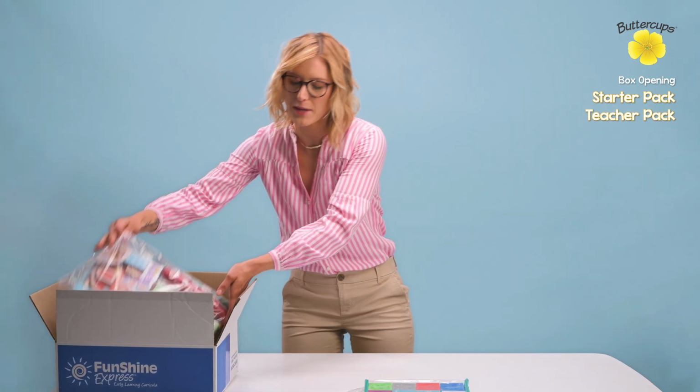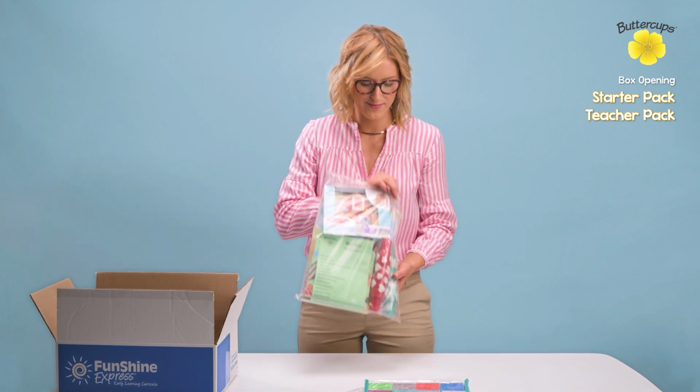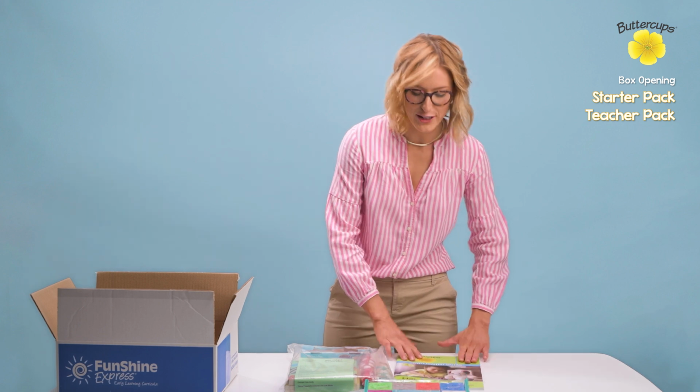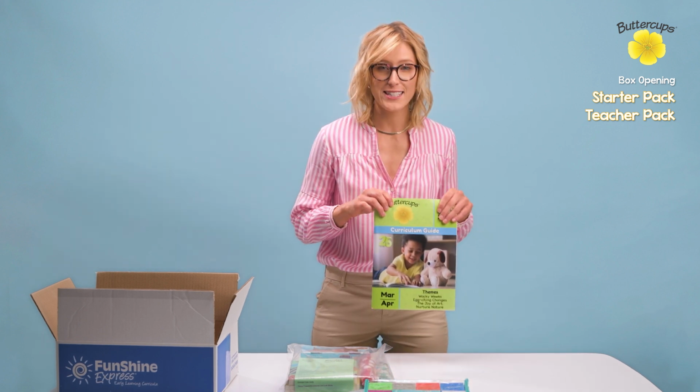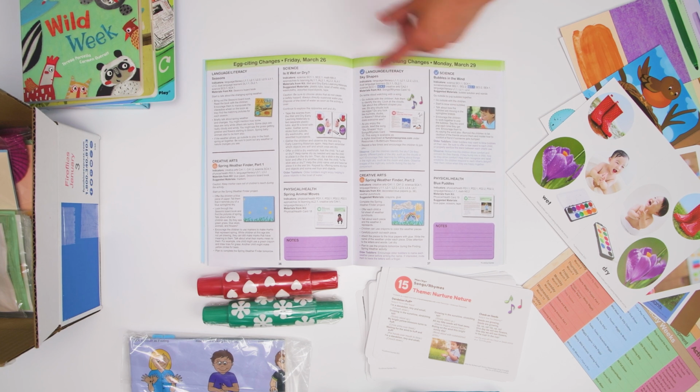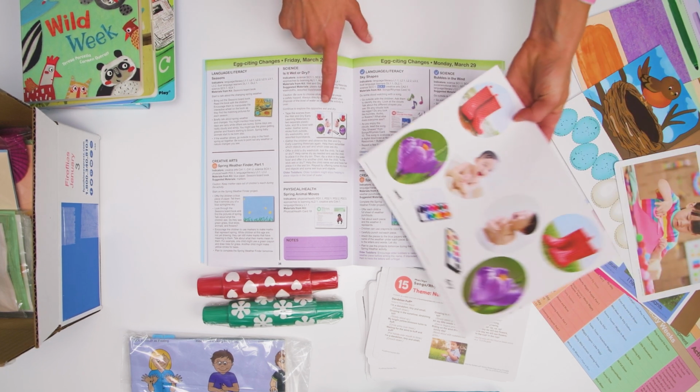The teacher pack is filled with hands-on teaching material to keep infants and toddlers engaged. The curriculum guide is the most important item in your teacher pack. It includes daily activities and childhood development tips. Inside, you will find instructions on how to use everything in your box.